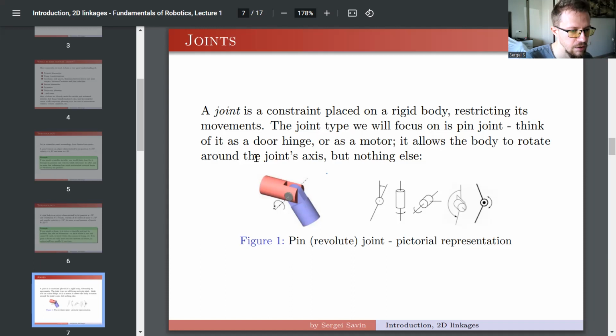Here is an example on figure 1 of how the pin joint looks. And here are all the notations that people come up with to depict it graphically. You can see there's a joint, an original body, another body, and the angle between each other. This is the way people describe joints. You can see the original body, the new body, and this cylinder is a pin joint. A cylinder is a very typical description of a pin joint. Here is again a description of a pin joint, and here again. I think this pictorially is clear enough. So pin joint, that's what we're going to study.